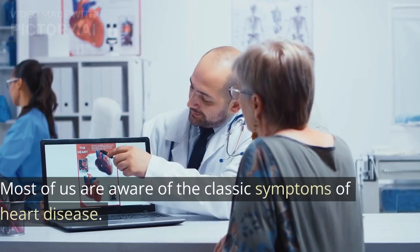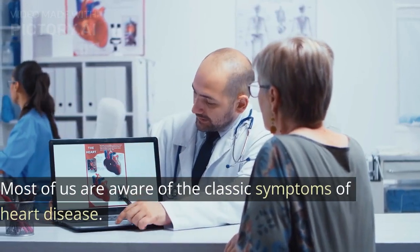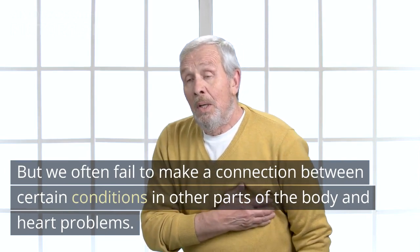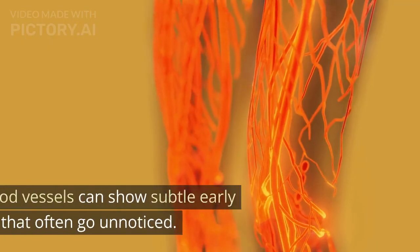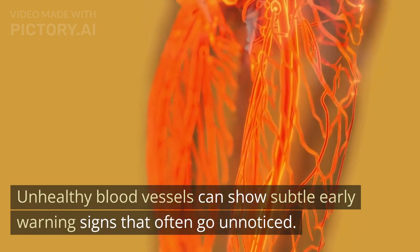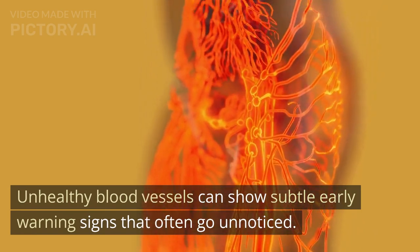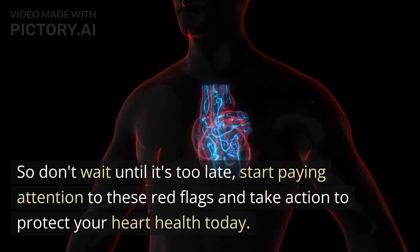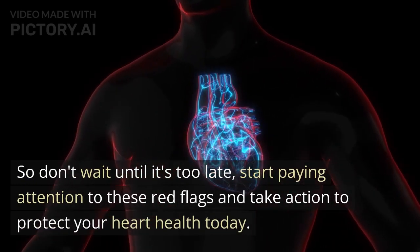Most of us are aware of the classic symptoms of heart disease. But we often fail to make a connection between certain conditions in other parts of the body and heart problems. Unhealthy blood vessels can show subtle early warning signs that often go unnoticed. So don't wait until it's too late. Start paying attention to these red flags and take action to protect your heart health today.